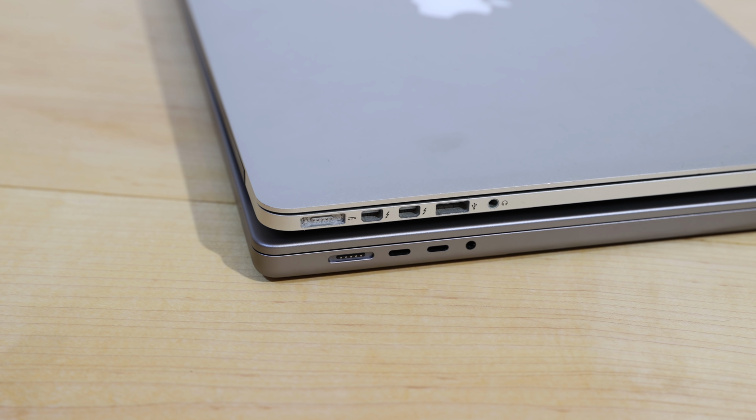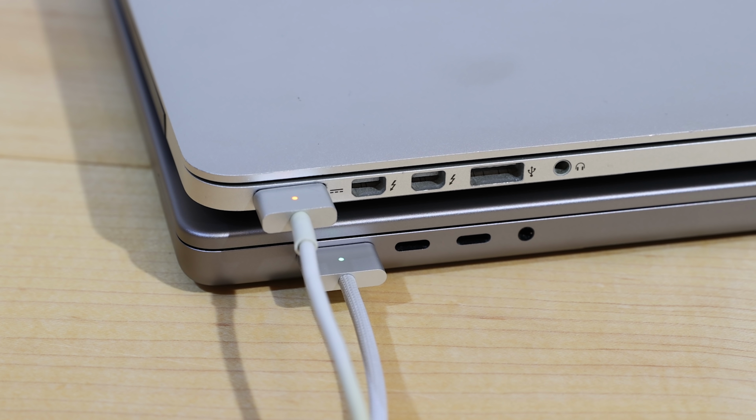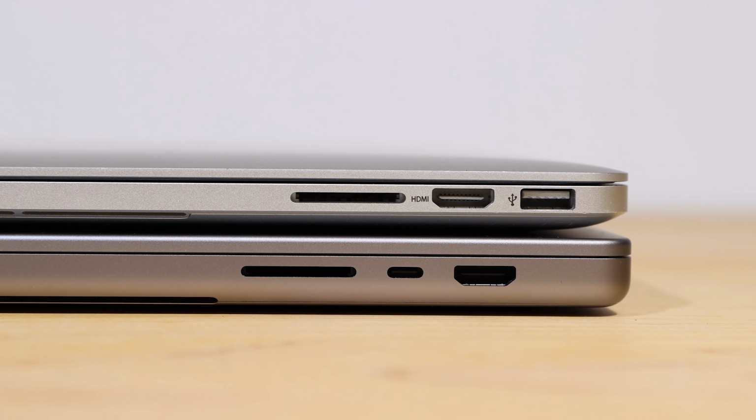Also, this would never happen, but it would be insanely cool if you could customize the I/O in these machines. Instead of HDMI, I want mini HDMI or a fourth USB-C port. That'll never happen, but it would be cool.